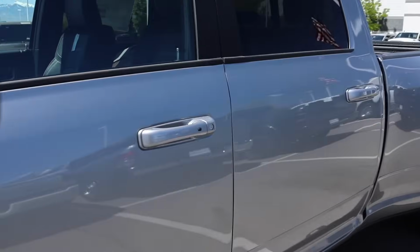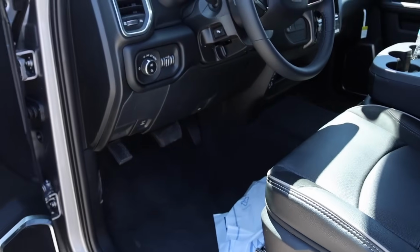Now I know some people hate my Ram reviews because I have a lot more GM fanboys. I've always had the weirdest Ford fanboys.